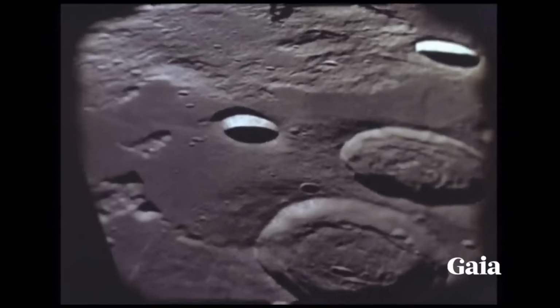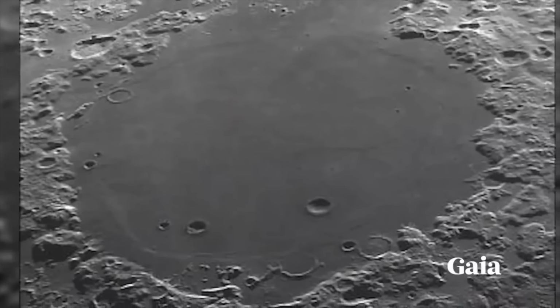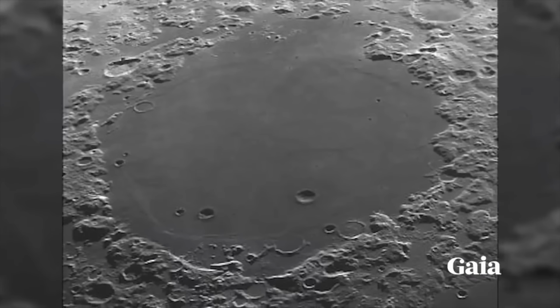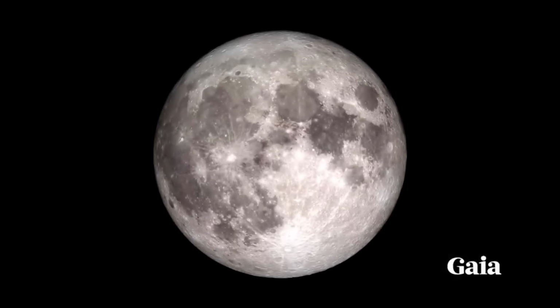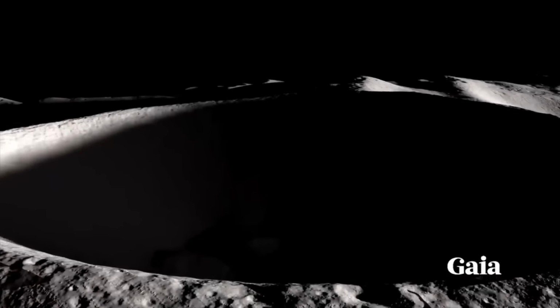We see these large mares, as they're called, these large seas, and if you look at the so-called man on the moon, you're looking at the moon when it's full, you see these dark areas, which some people stylize as a face. Those dark areas are actually not very deep compared to the rest of the moon. Well, why would that be? They were literally formed by ancient volcanic activity. Lava literally poured out into those areas.